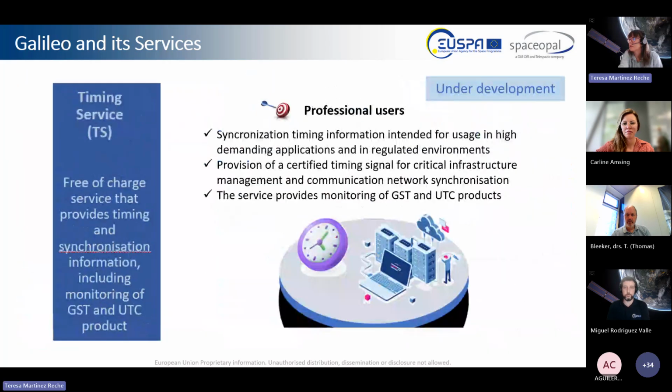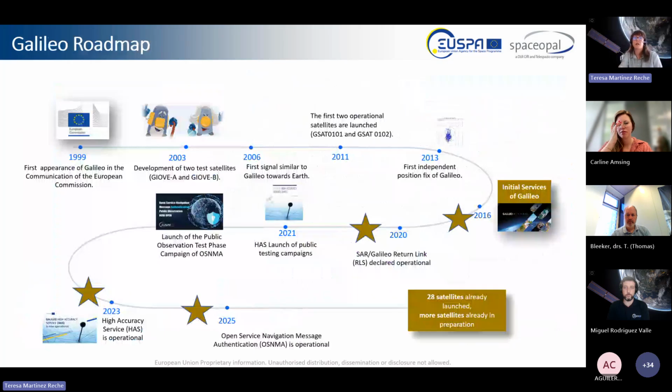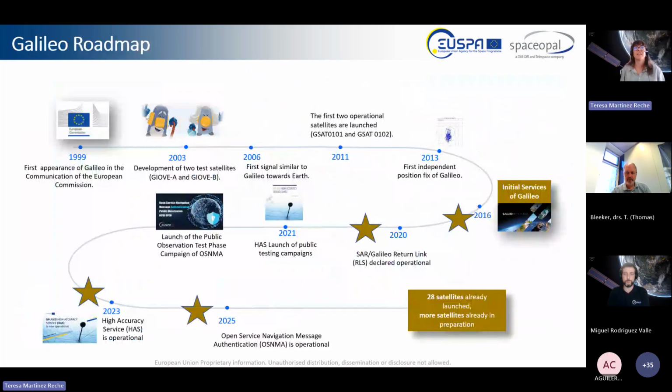Okay, so I hope the services are more or less clear. Here you have the roadmap of Galileo. Galileo, you can see, is in continuous development, which is why user feedback is so essential for us. You can see here some recent milestones.